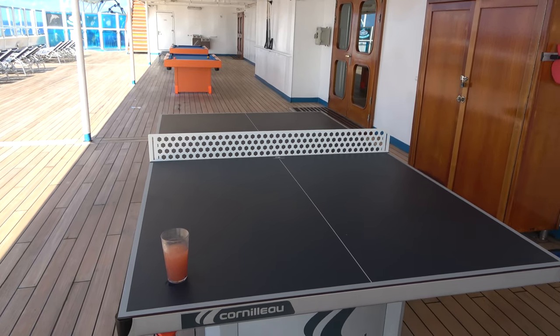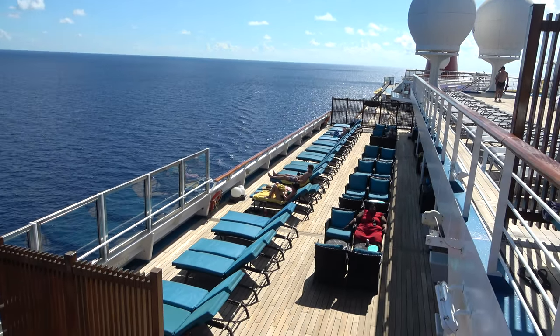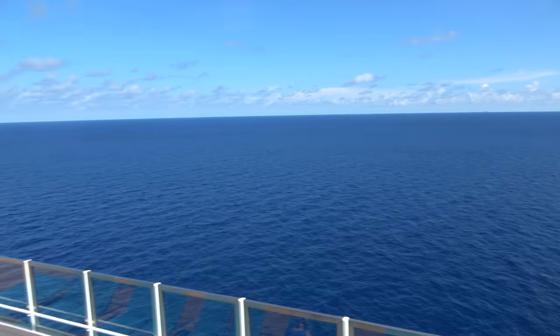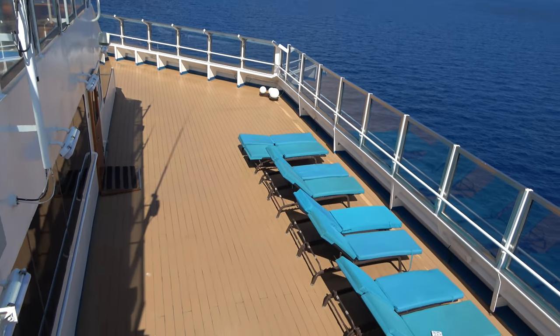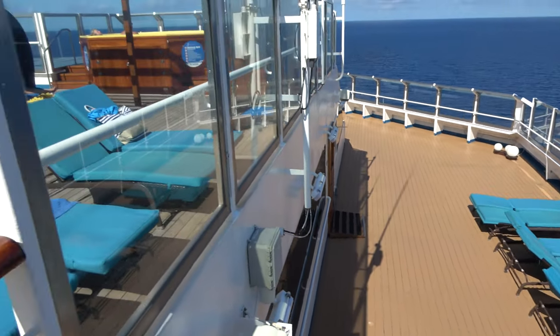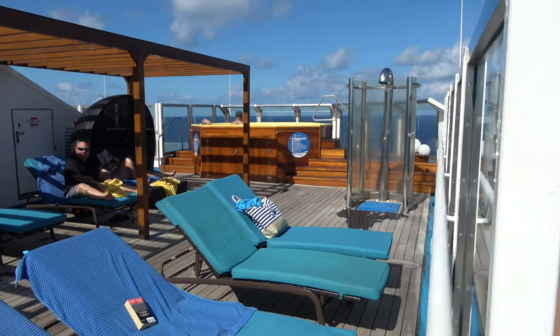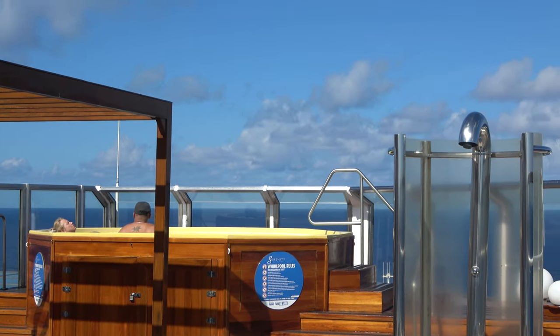On decks 12 and 14 in the front of the ship, you get the adults-only Serenity section. There is going to be a bar down there that serves up lighter, healthier cocktails. The lounges are really comfortable. This is where you'll find your best lounges on the ship. Also, if you have a lot of kids on your ship, this is where you can go and escape the kids. And they've got really nice hot tubs right at the top in the very front of the ship. Look at the view you get from there.